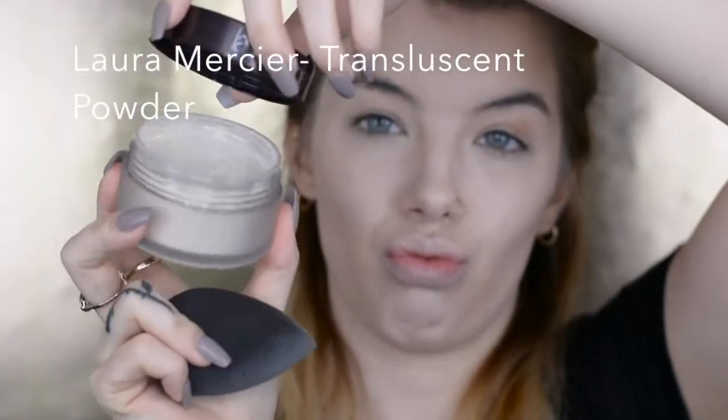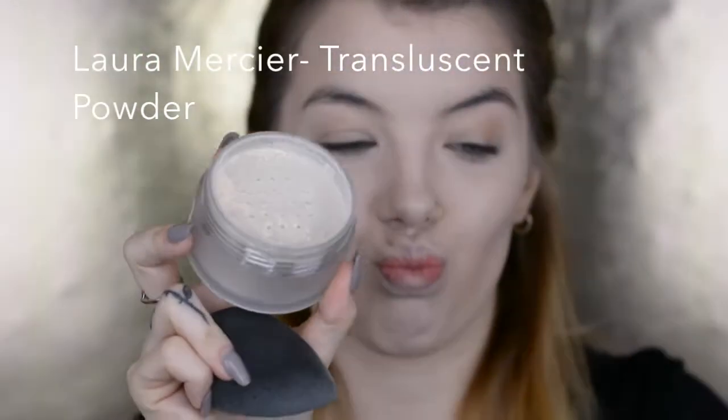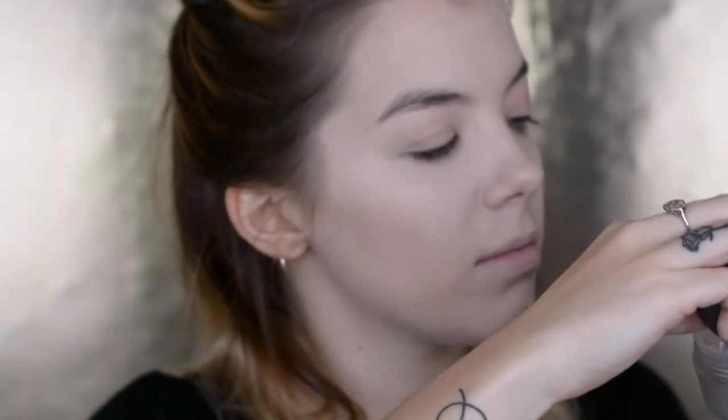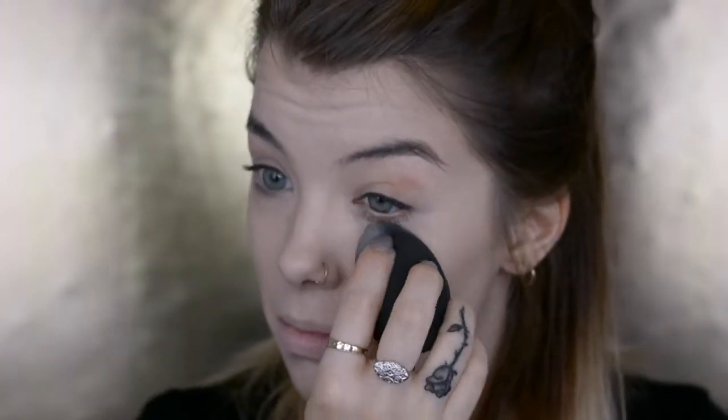Alright, so now going in with my Laura Mercier translucent powder, I'm putting that in all those areas that I just put the concealer, to add a little bit of smoothness, baby smoothness. So just packing that lightly on all those areas. It definitely covers up a little more texture, covers up pores, and makes your skin look more flawless. Also making all of that not crease and making it stay all day.